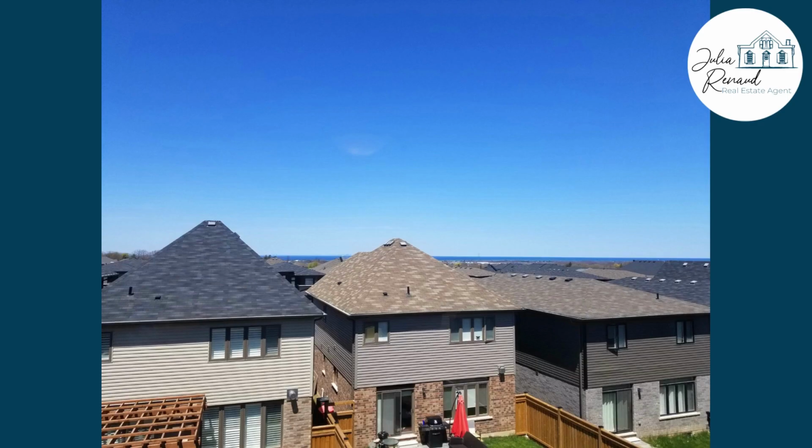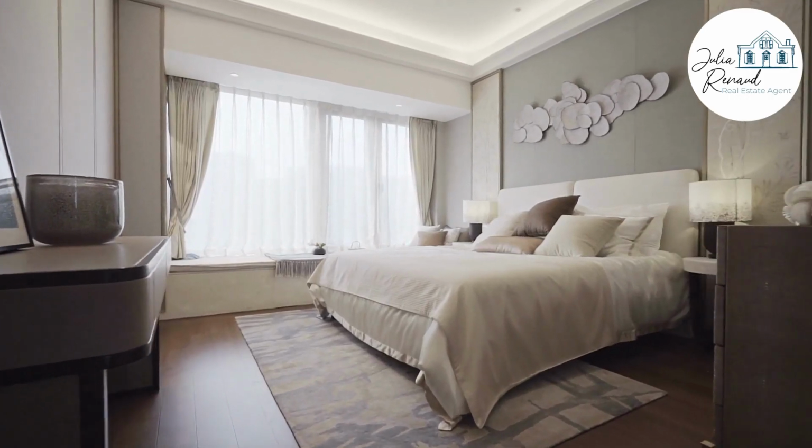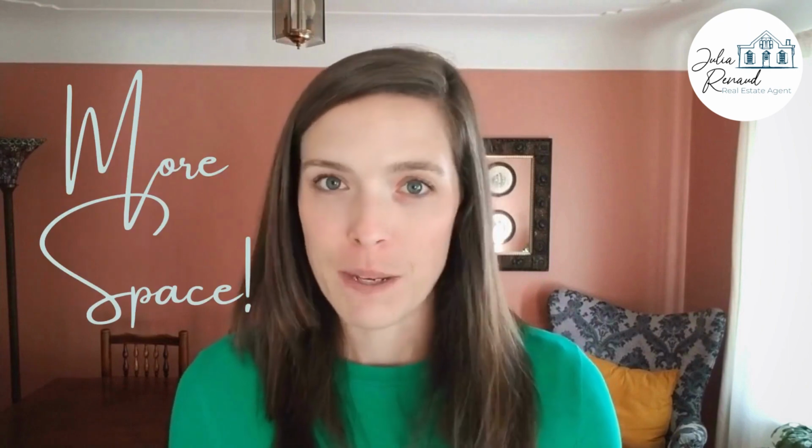Newer homes tend to glamorize interior space, so basically bigger homes on smaller lots with neighboring houses that tend to be really close together, and there's usually not a lot of parking on the street either. They generally have larger rooms, particularly kitchens, bedrooms, and bathrooms, and also more of them, meaning more space per person.